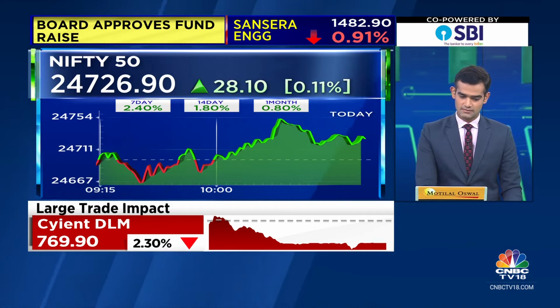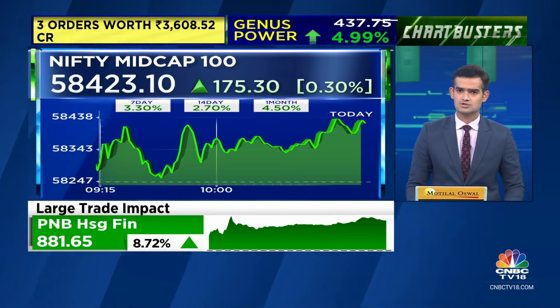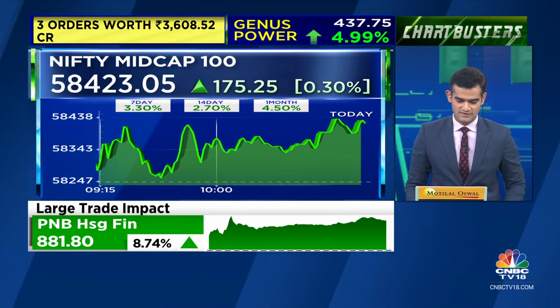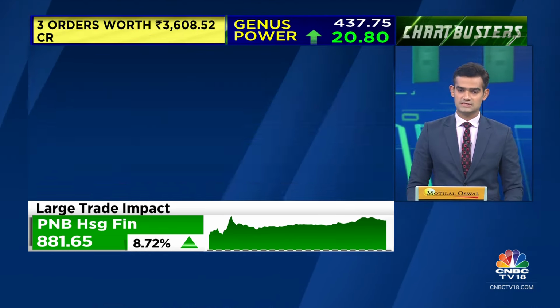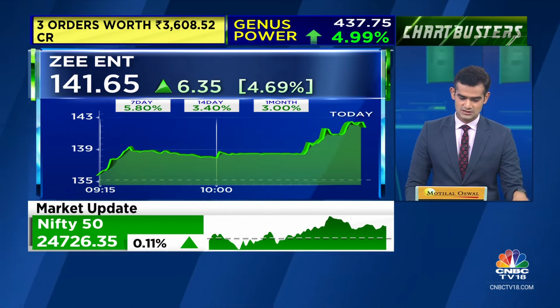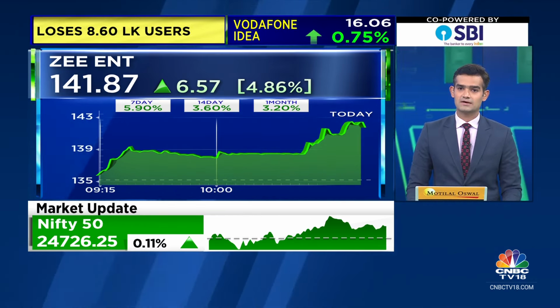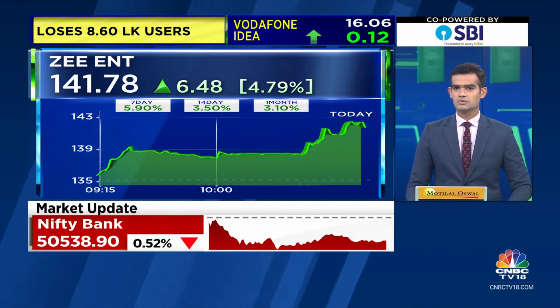We are seeing a fair amount of traction in the mid-cap end of things as well. Z Entertainment is one of the stocks that one should keep on their radar. Up around 5%, a big mover that we're seeing this morning. And decent traction is what we're seeing on names like Jubilant Foodworks as well as RBL Bank. So those are a bunch of stocks which are doing well.